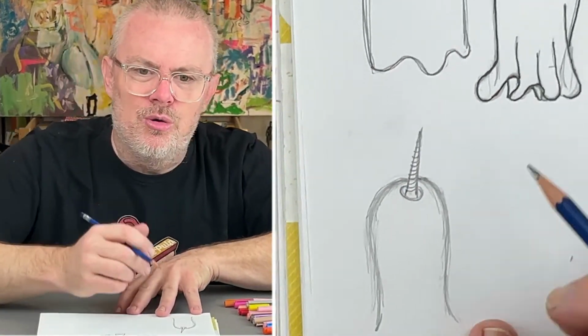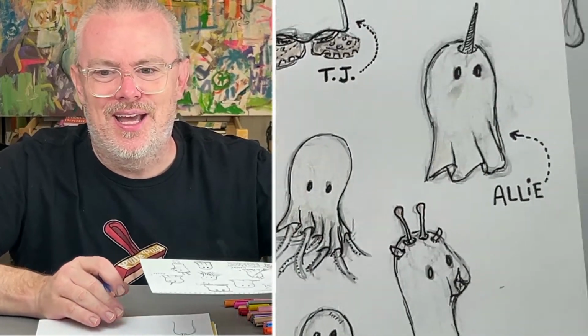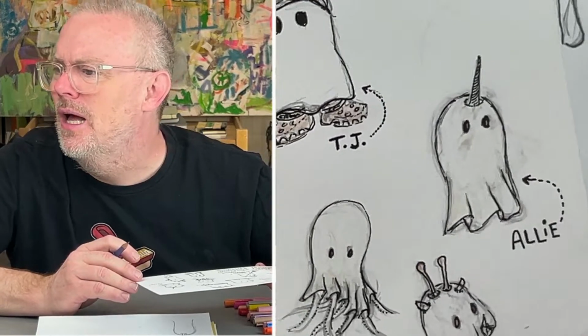So we're drawing a unicorn ghost right now, based on the unicorn ghost that I drew yesterday, which is Allie. Oh, she's so beautiful. My gosh, I love her so much.